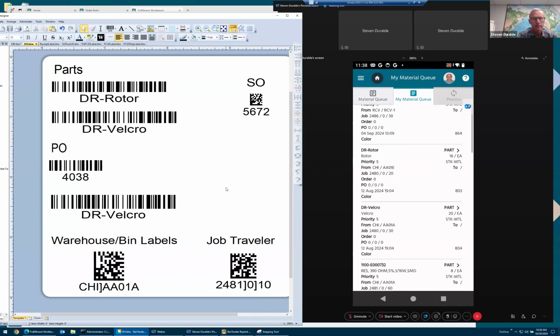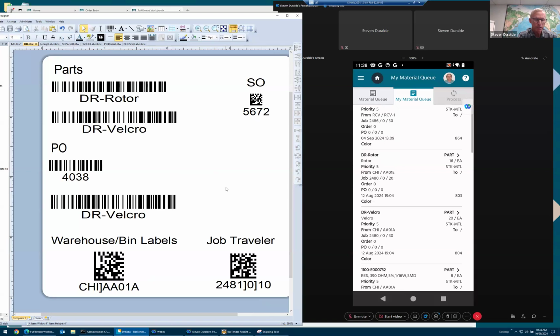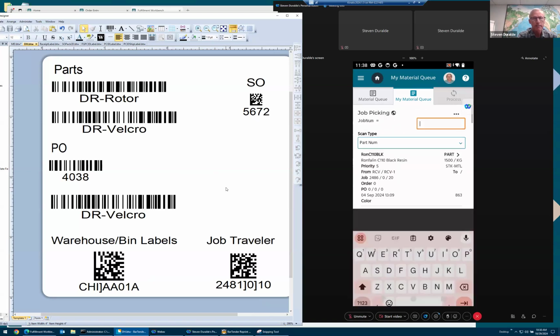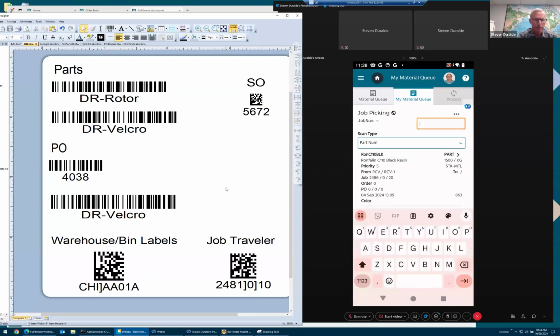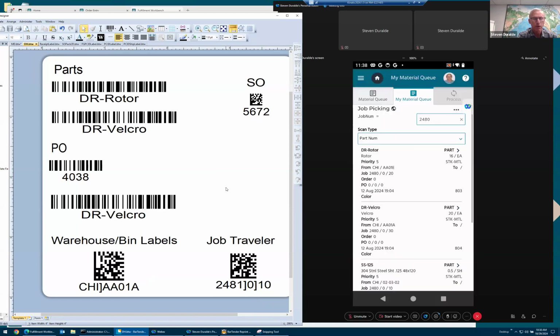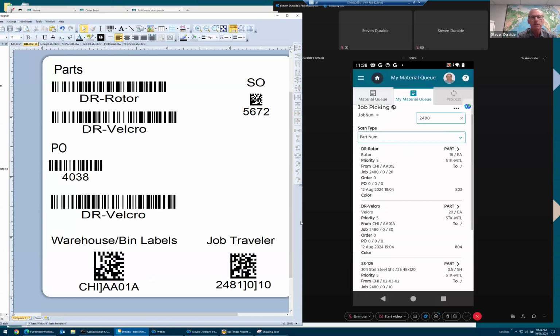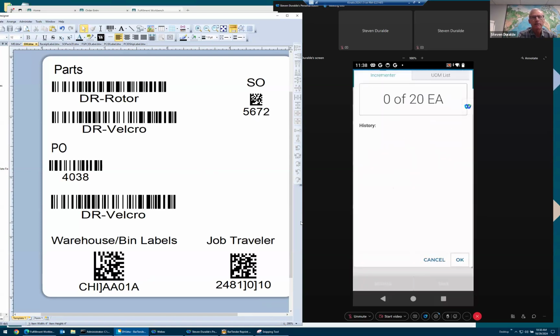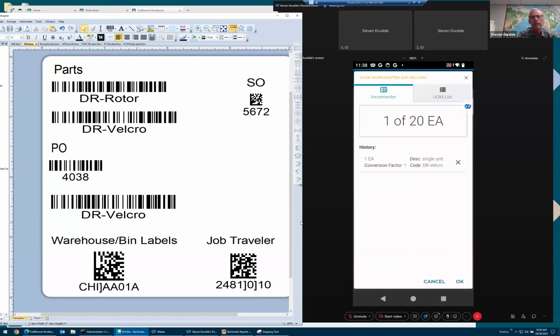Now, as I said, I might want to narrow it down to just the parts for that job. So I could always scan the job number 2480, or enter job 2480 from my traveler. And as you notice, my list shrinks to only the job 2480 parts. So now I have a pickable plan right there. If I scan the DR Velcro or the DR rotor, it pulls it right into view and turns on the incrementer, and I can count.